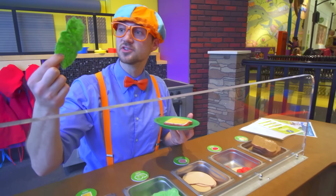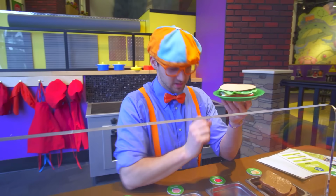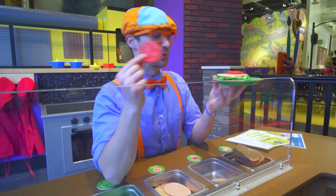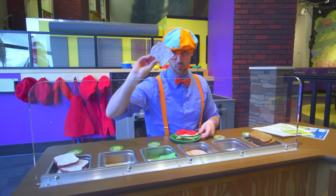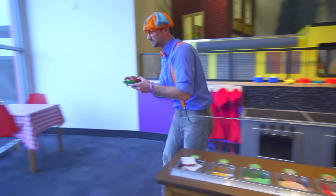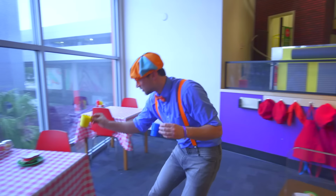Okay, and some lunch meat. Hmm, this looks so good. Put that on. Do you see it? What else could it use? How about some more vegetables? Yeah, like a tomato. Yum. Actually, let's put 2 tomatoes on. 1, 2. Okay, now all we need is another piece of bread. This looks so tasty. Let's go serve it again. All right. Here you go. Okay, let's get them some cups, and then I think they're good to eat. Yellow cup for you, and a blue cup. Enjoy.